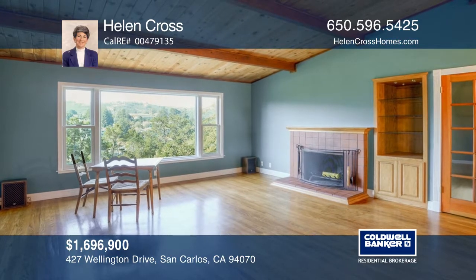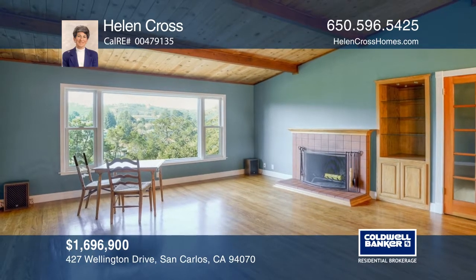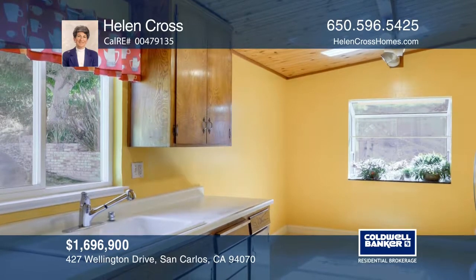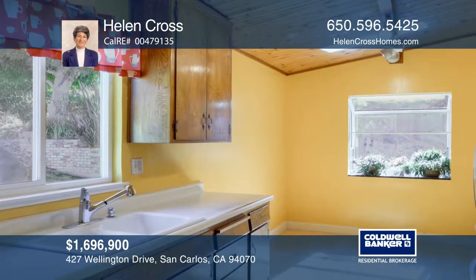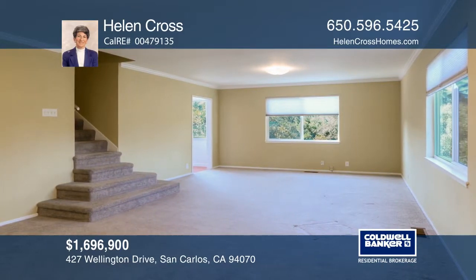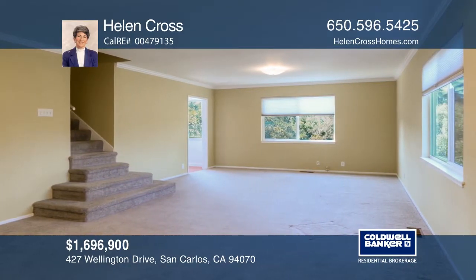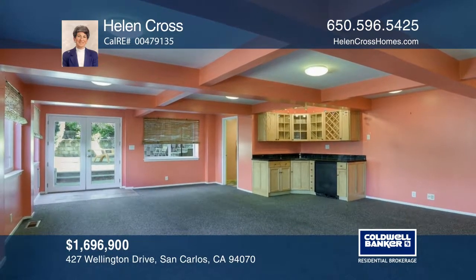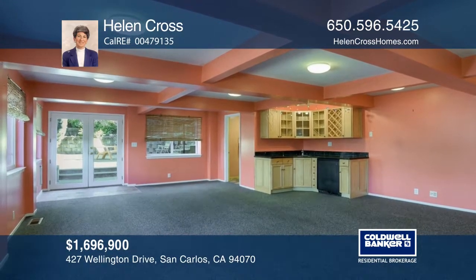This spacious home features 2 family rooms and vaulted ceilings. The eat-in kitchen, living and dining room, 3 bedrooms, and 2 full baths are on the upper level. Downstairs is the master suite with a large walk-in closet, a jetted tub, and a roomy shower. This home is just minutes away from trendy shops, restaurants, libraries, parks, and desirable schools.